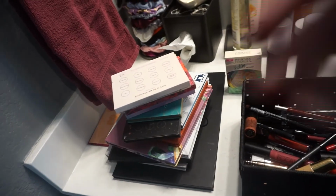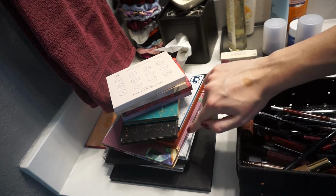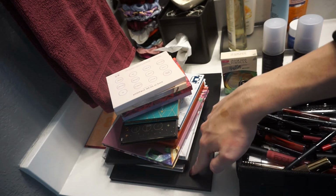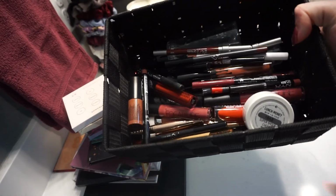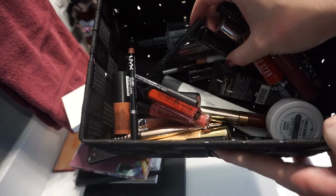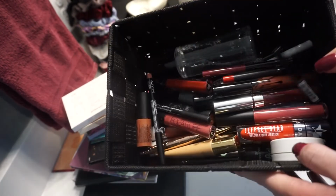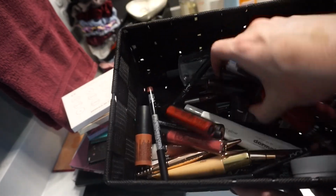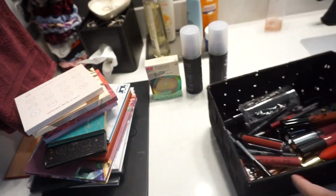Alright, so here's all my palettes. I'm getting rid of 1, 2, 3, 4, 5, 6, 7, 8, 9, 10, 11, 12, 13 palettes. And then this is the stuff that's like all trash. Pretty much all my lip products that were expired, a couple of those primers and stuff like that. So this is really sad to have to throw all this away, but like I said, I've just had it for too long. Oops. And it just needs to go.